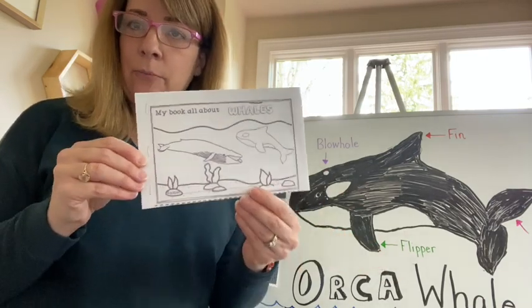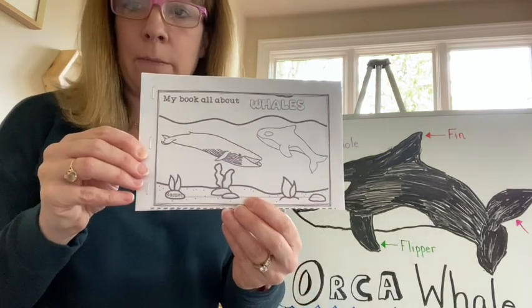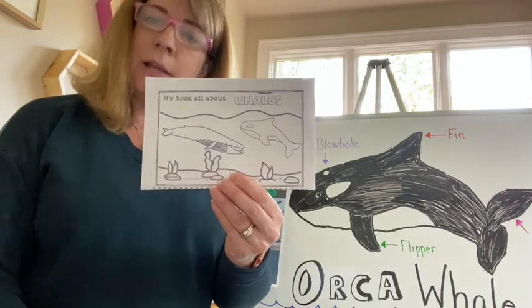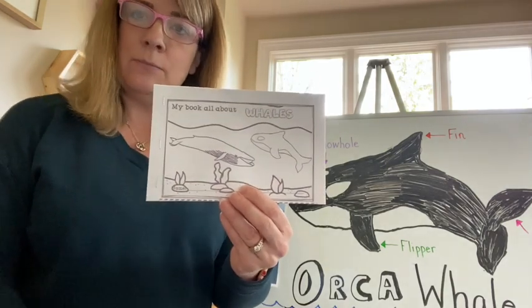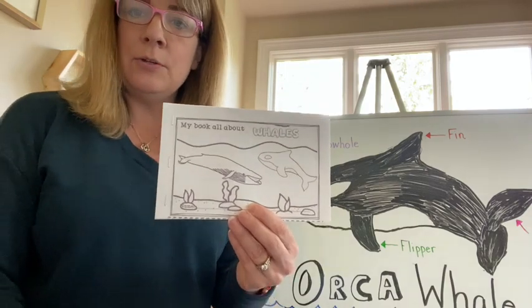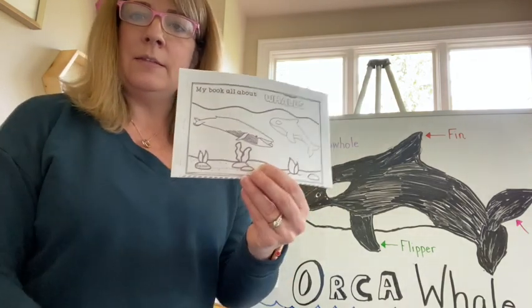This is a little bit like our book about Alaska. Do you remember when we learned about Alaska? Right, and we have the state flag and the state bird. We talked about animals that you see in Alaska. This is a book like that. So your parents will have it on their email. They just have to print it on the printer for you and then cut it and staple it together.